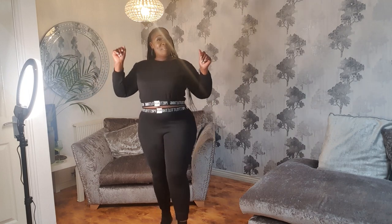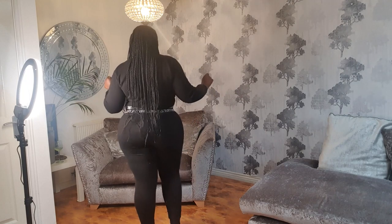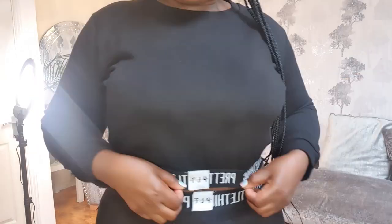Beautiful people, I am back with the Plus Black Lounge Joggers and the black lounge sweater. Got this in a size 16. Nice. Tell me if you like this. This is nice, ladies. It is nice. I wasn't sure if it was going to fit, to tell the truth. But you know what? Surprise, surprise. The stretch is amazing. Size 16. Look at the beautiful detail.